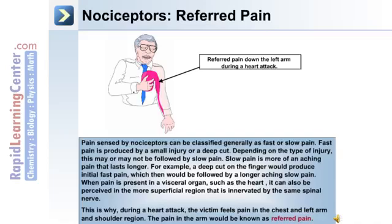Pain can be sensed by nociceptors and classified as fast or slow pain. Fast pain is produced by a small injury, for example, a deep cut. Depending on the type of injury, this may or may not be followed by slow pain. Slow pain is more of an aching pain that lasts longer. For example, a deep cut in the finger would produce initial fast pain. This would then be followed by a longer, aching, slow pain.